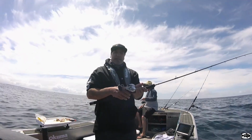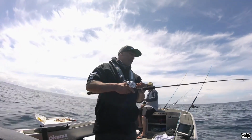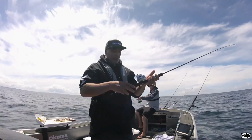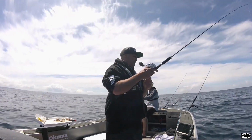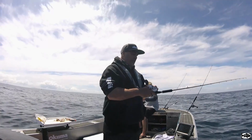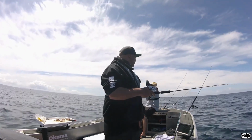It's the little 5N, running it on my TC slow jig rod. It's got the Acid Rat guide configuration. It's a real nice combo. Haven't really put it to the test, but I'll drop it down again, put it in the rod holder. Might catch another fish.